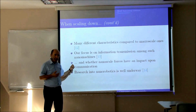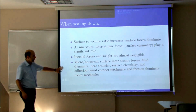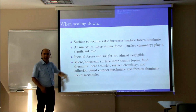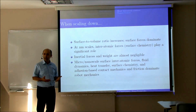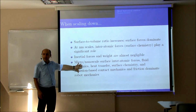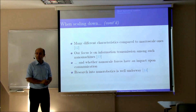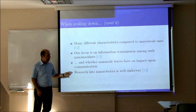my question is, okay, look at all the things we mentioned in the previous slide, like these effective forces, do they have any impact on communication? That's my question. I know these have too much impact on nanorobotics, but I'm not a nanorobotics guy. I'm a communications guy. As a communications engineer, are these new forces important in terms of communication? That's my question. And yes, actually they are. Some of them are very effective. So that's what we're looking at.